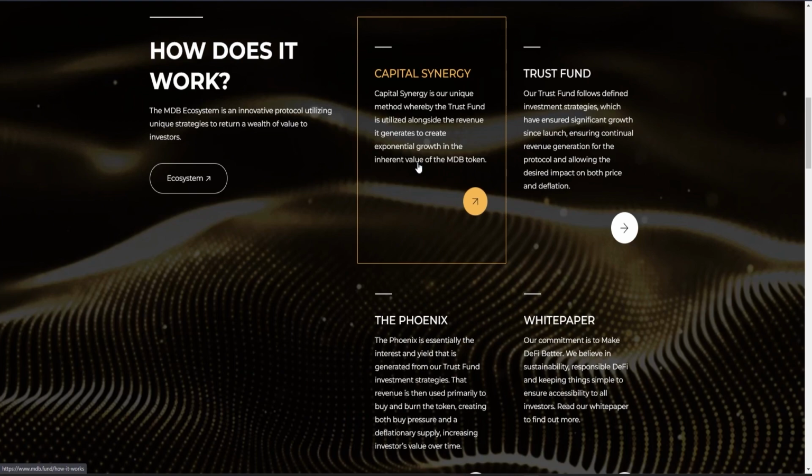You can see here that they have what's called a capital synergy. It's basically their method where their trust fund is utilized alongside revenue to generate and create an exponential growth in the inherent value of the $1 Million Baby token. So they also have a trust fund. All these things will be seen in detail later.